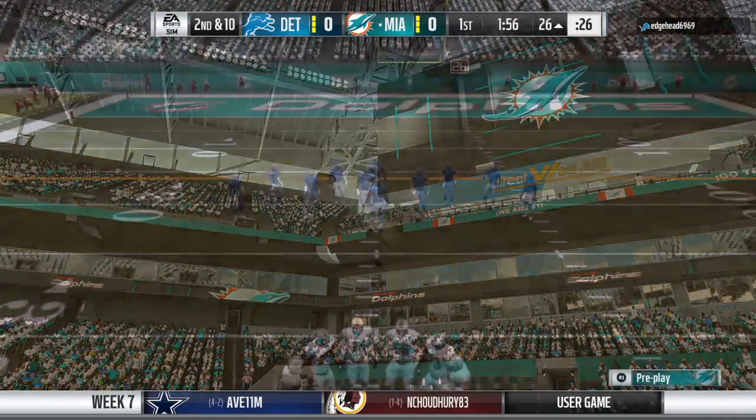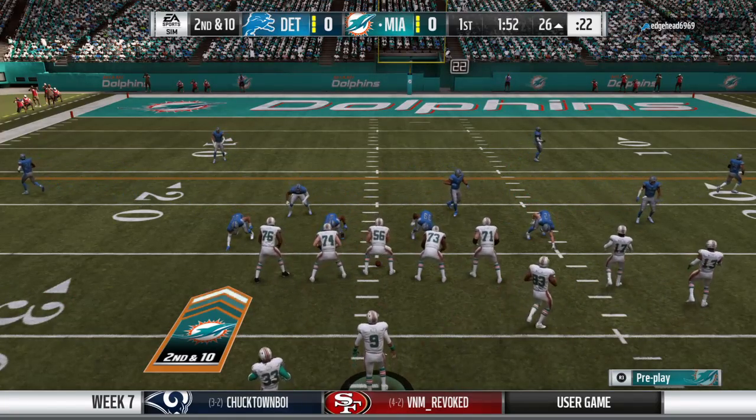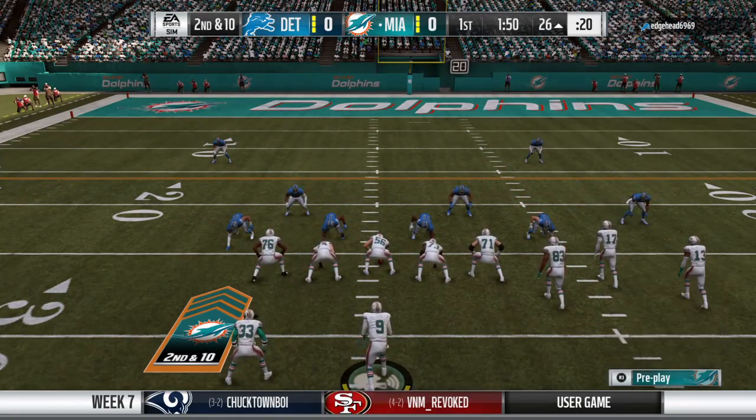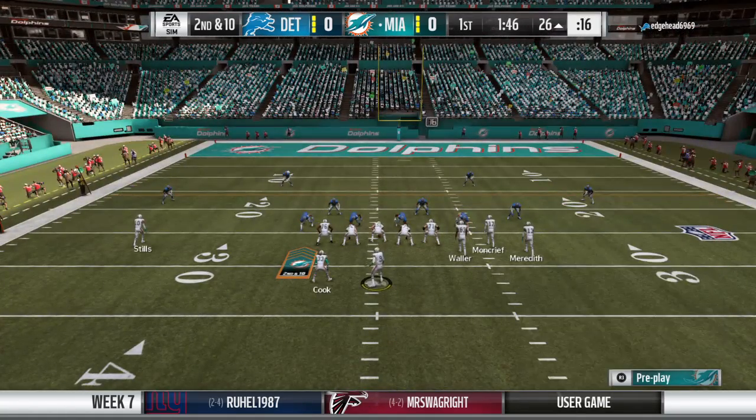And really, a lot of the time, they have to throttle back a little bit in the run game because, you know, those defensive ends, they're like in a sprinter stance. They're just headed straight for the quarterback. That was good recognition on that play to hold them to no gain.